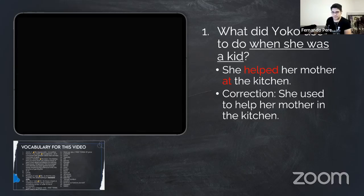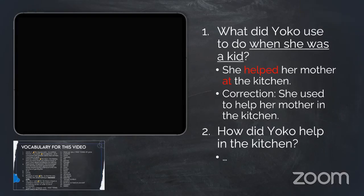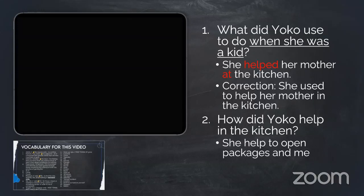What about Val? How did Yoko help in the kitchen? She helped to open packages, measure and stir things.